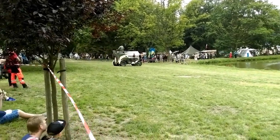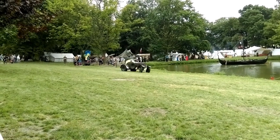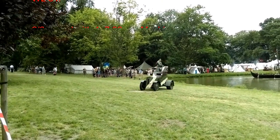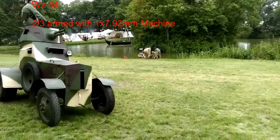The WZ34 was obsolete by the beginning of the war. It lacked armor, it suffered from mechanical failures, and had low firepower. About two-thirds of the vehicles were armed with a single 7.92mm machine gun, so were mainly used for anti-infantry purposes.